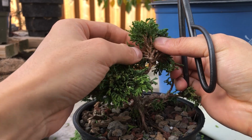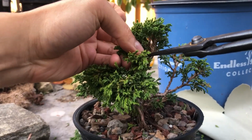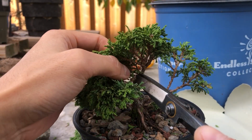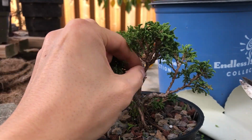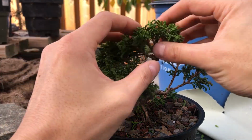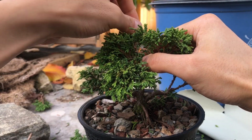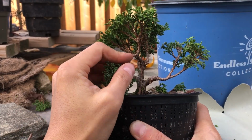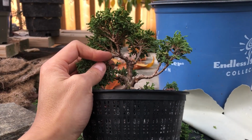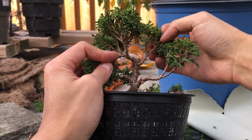Yeah, it's just a bit too busy in here. Get rid of this middle one here. Big piece. I don't think I've ever taken this much off this tree before. So again, hopefully it recovers. That'll be down. I could probably use this as the back branch in the future. It's smaller right now, but yeah. So I'll leave that on.